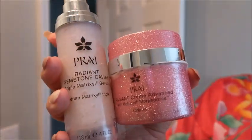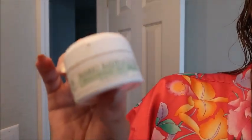I've been using the Pray Radiant Gemstone Serum and Moisturizer, and I really like this brand of anti-aging products, but if you're under 35, I think it probably is gonna be a little too much for you. And then for my eye cream, I've been using the Mario Badescu Hyaluronic Eye Cream.